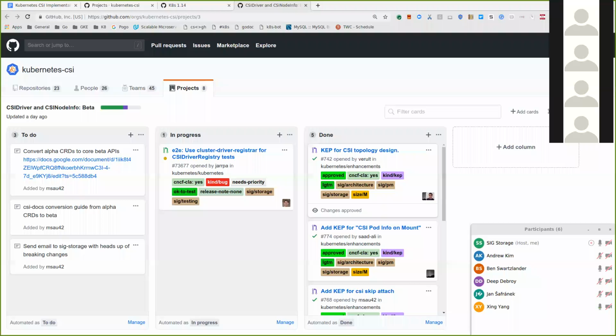Yeah, so I started working on a PR to add those CSI node info and CSI driver to the core API under the storage group. So work in progress. Awesome. Once you send out a PR, go ahead and add it to this in progress bullet here. Okay. Yeah, so we can keep track of that. All right.